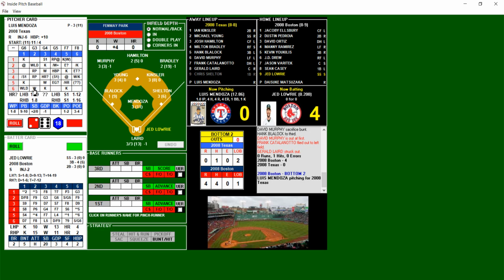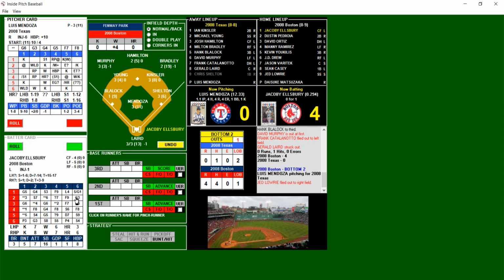2-6, column 2, row 6. That's going to be a walk on a 1 to 15. The 18 is too high. 6-2, column 6, row 2. That's going to be a fly ball out there to Bradley. Bradley will make the catch and put 1 away.